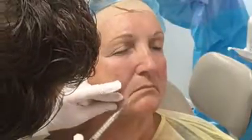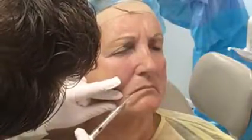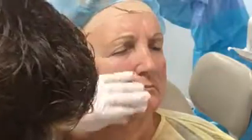So I'm injecting right into the crease here. A little pinch. And you can see that crease just kind of fills in a little bit. Now, a part of that is when we do the lift, it's going to lift it up some. And there's a few little creases here, a little pinch. So I'm just thickening in the skin right here. Okay, so that's half the syringe there, about 0.5 cc's.